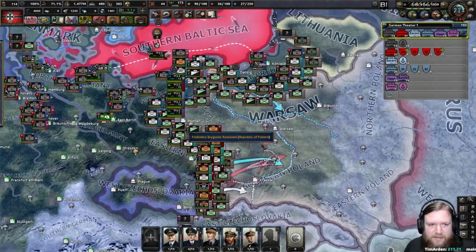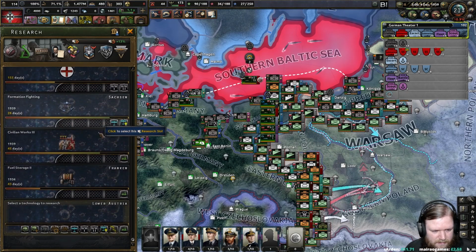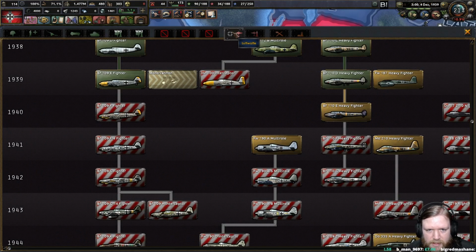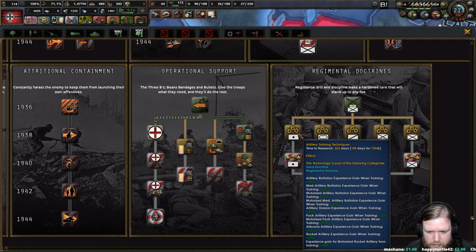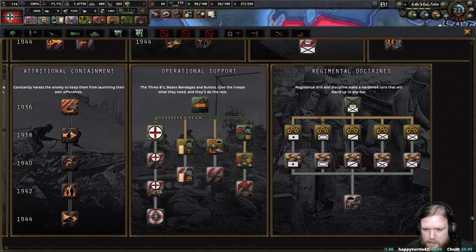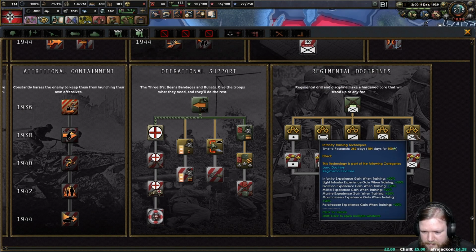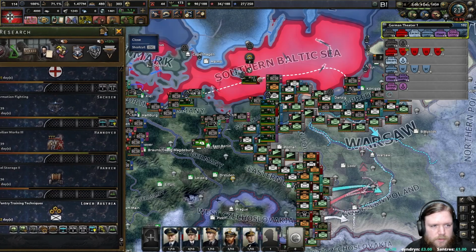They're just bluffing. It's fine. It's fine. Everything's fine. Right. Is there anything that I really need you doing? I kind of would like to get some more of these doctrines going. Let's go with the infantry training techniques, because infantry does tend to be what I train first, and most. So we'll go ahead and drop you on there.